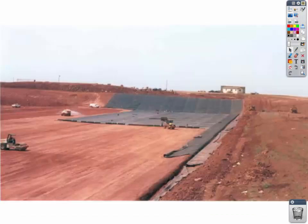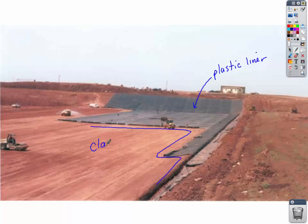Here we go. What we've done is we've created a depression, and we're going to put down a plastic liner. That's what they're laying out right now in this picture. That plastic liner is very thick. It's placed on top of a layer of clay, and that clay is compacted and forms an impermeable barrier. Clay naturally has this plate-like structure to it, as opposed to sand or gravel that's more round. So the clay, especially when compacted, forms this impermeable barrier.